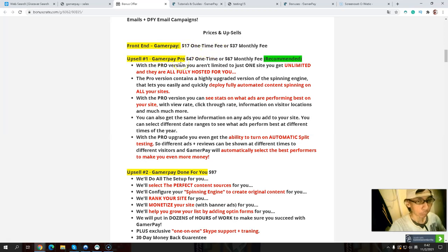Upsell number one is the pro plan. It's $47 one-time or $67 per month. You can tap into that during the launch. For $47 one-time, I highly recommend you grab it because you get an unlimited version. Everything is hosted for you. It also has an unlimited income stream you can tap into, so I suggest you grab it for just $47 one-time during the launch price.